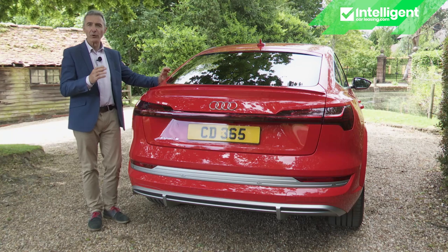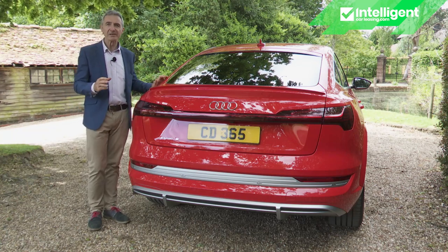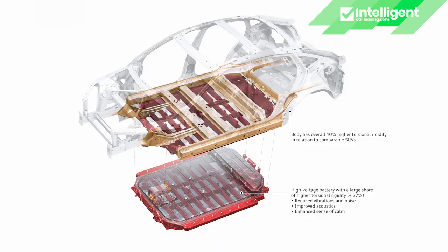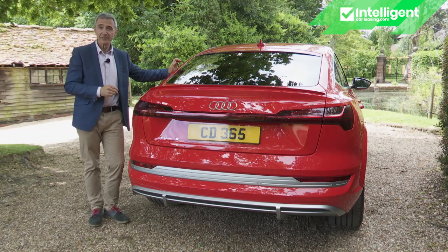All the underpinnings here, of course, are shared with the ordinary boxy e-tron SUV, which means that unlike Audi's smaller or larger electric vehicles, there's no EV-specific chassis, but instead a modified version of the conventional MLB platform that all the company's larger models use.